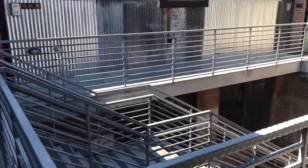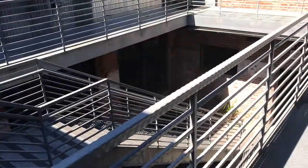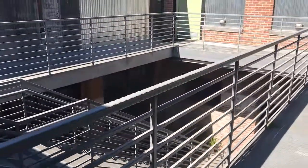Interior corridor, which is locked, so you have to have a key to access that. And then there's the stairs that lead down to the lobby. Let me know what you think.